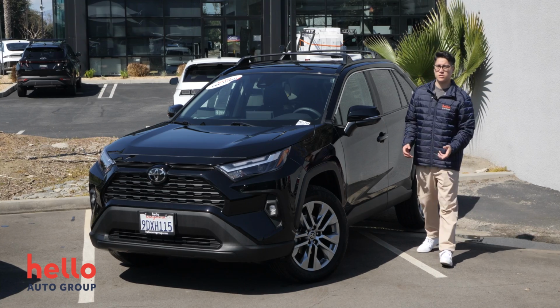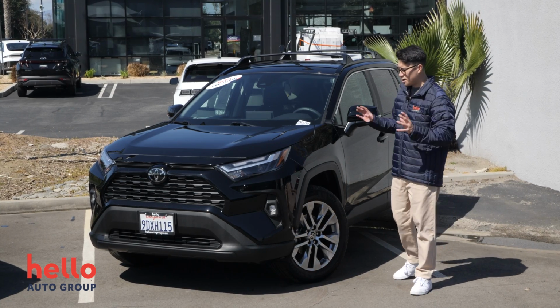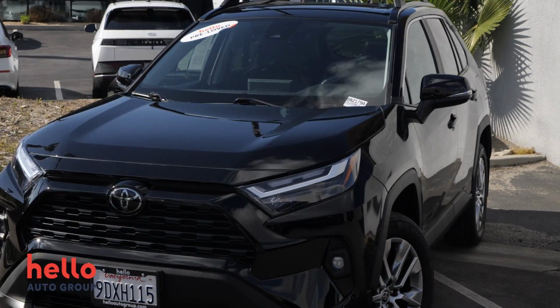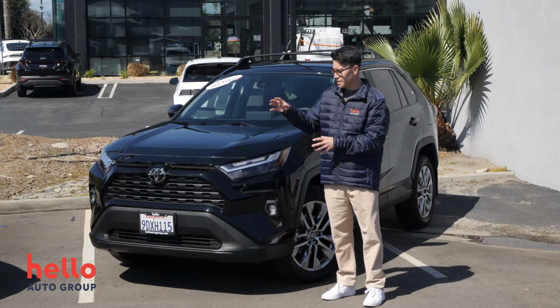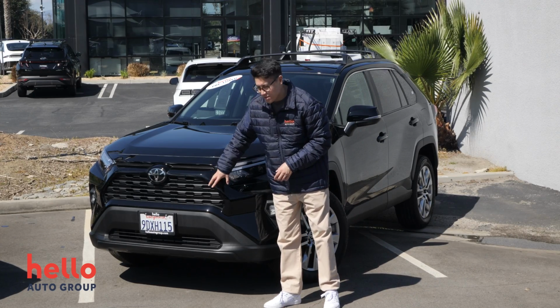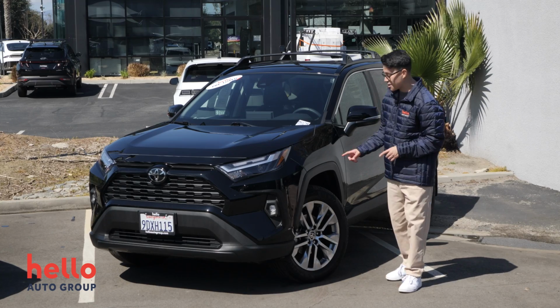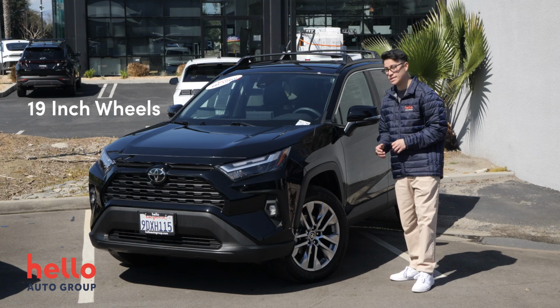So today we're going to start off with the Toyota RAV4. Now right off the bat, this car has a bit more of a boxy look to it with some aggressive lines, whereas the Subaru Outback has a bit more of a sleek look. The grille down here is more of a downlift. It does have smaller fog lights, and it does have bigger alloy rims at about 19 inches.